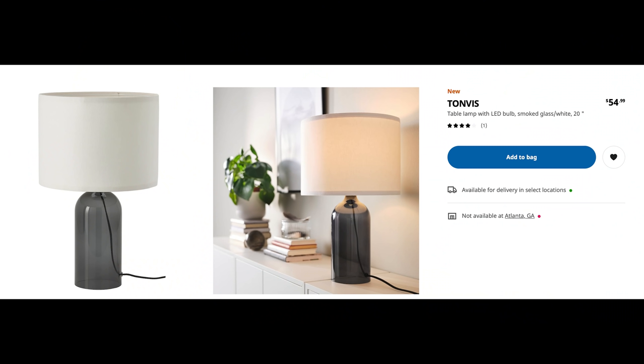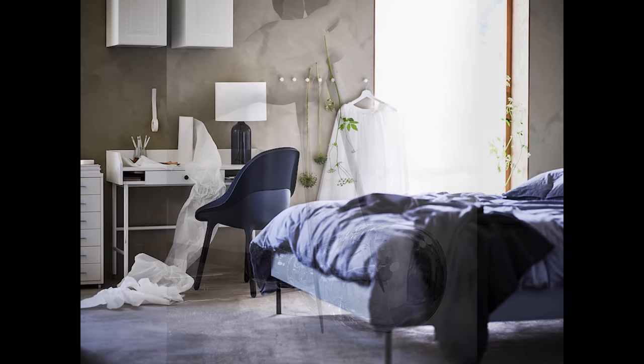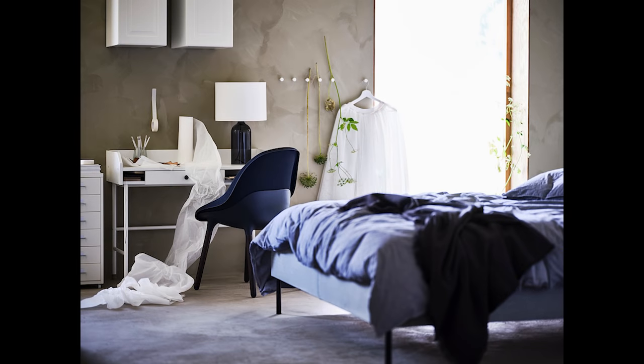Oh, did you guys see this new Tonvis lamp that just came out? It is, I know, you're not surprised, smoked glass. You guys have been hearing me talk about smoked glass endlessly. We just mentioned it even in our last video because I think smoked glass is absolutely gorgeous. It's something that I love year round, and these are so beautiful.